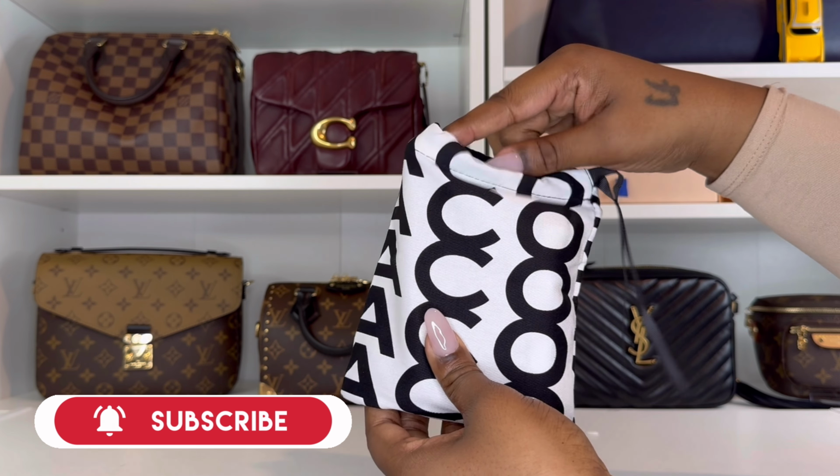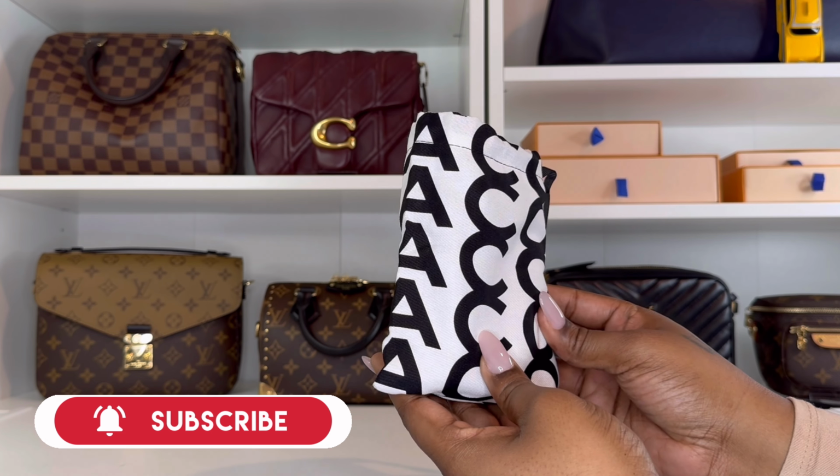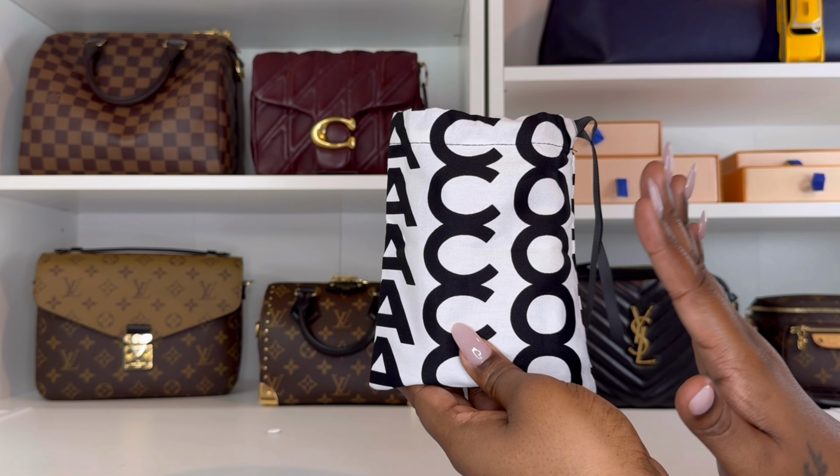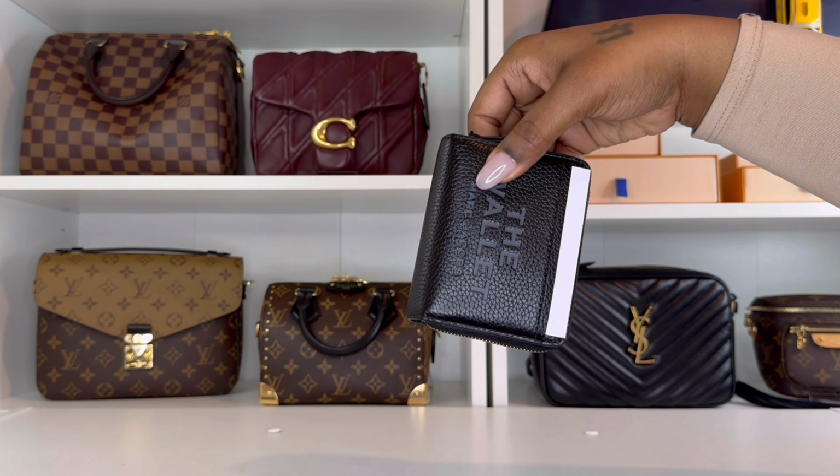The first item I want to share with you is an SLG that I picked up from Marc Jacobs. Normally, I'm not really a big fan of contemporary SLGs. I've purchased so many over the years and I never end up using them, but I have really been loving and using the SLGs from Marc Jacobs lately.